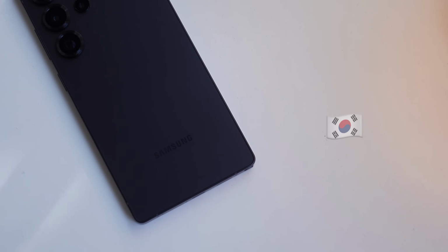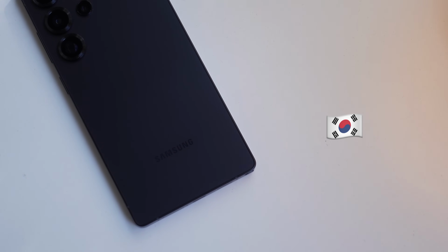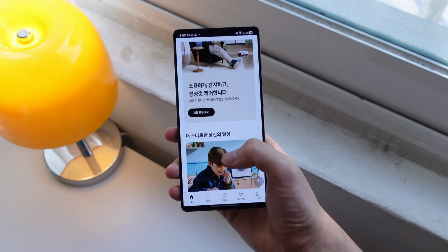Then there's also a bit of that national pride here since Samsung is a Korean company, and even though it's not the main reason people buy their phones, it's definitely something some people do think about when choosing between Samsung and Apple. But even with all these factors, Samsung's dominance isn't guaranteed forever.